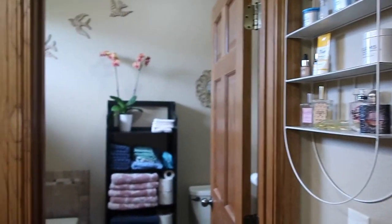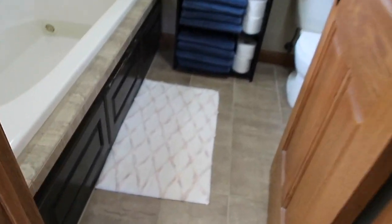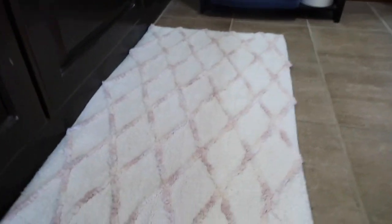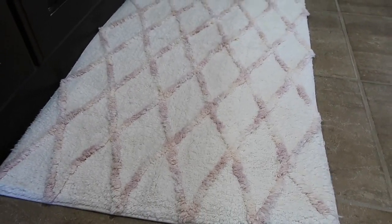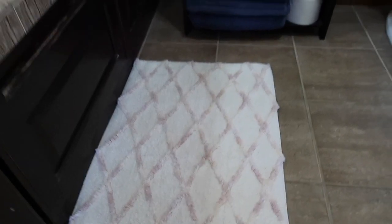But then I think the biggest change is when we go to the back part. So first we'll start with the floor. I bought this rug new at Bed Bath & Beyond because it had all the colors that I was kind of going for in this bathroom, and that one I just kept neutral in front of the shower.